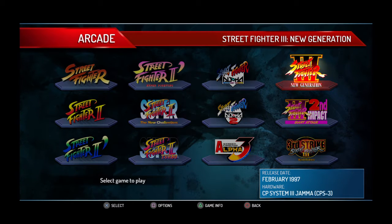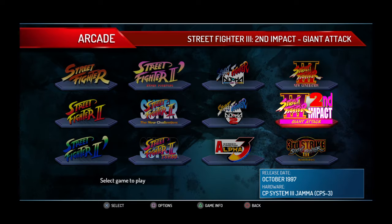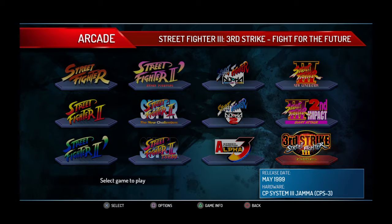For some reason, Street Fighter 3 just didn't connect with Street Fighter fans. I'm not sure why. I guess because it had so many new characters in it. I didn't really play it that much either. And I only saw this at 2 arcades because by the time that this came out, arcades were almost dead. Anyway, Street Fighter 3. Alright, this is the first update to it, Second Impact, and then Third Strike.